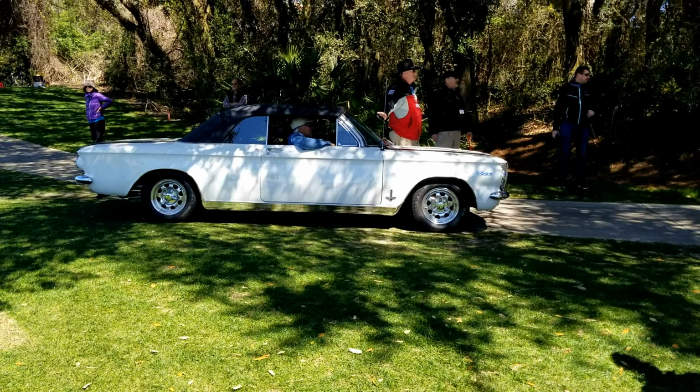Another Alfa. They're pausing after each one of the really old cars. A little bit of a hill here that they have to climb. Some of them are struggling. There's a Smokey and the Bandit Trans Am. You don't see many of those anymore, especially in that kind of shape.